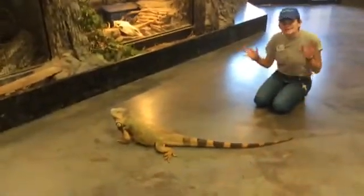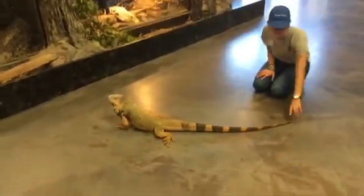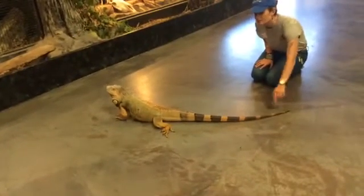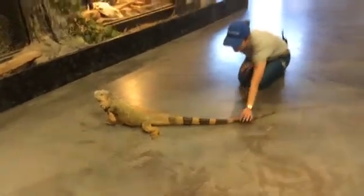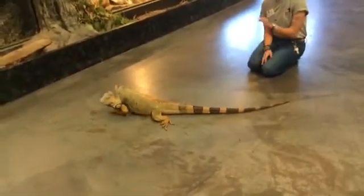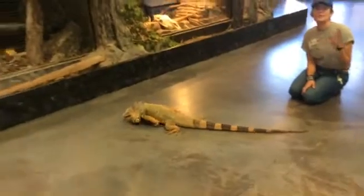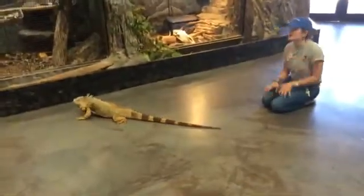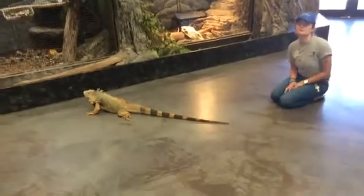Now, if you can see him from the side, you see that he has this super, super long tail. Not many things eat green iguanas. They're pretty much at the top of their food chain. But if they do have to make a quick escape, they can actually use this tail as not only a whip to thwap at their intruders or predators, but they can also use it kind of as a rudder for swimming.